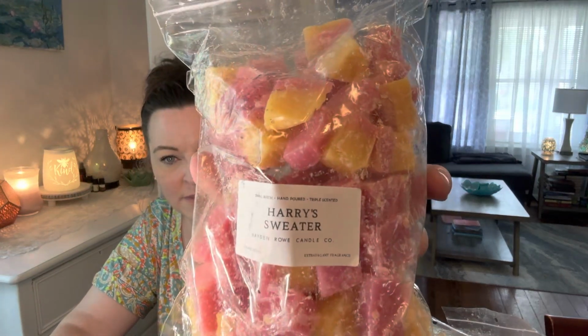And then on the 22nd, it says melt something that starts with the first letter of your last name, which would be H. I got this and I haven't melted it, so I chopped it up in my chop and chat. I'm anxious to melt it because it smells amazing. This is Harry Sweater from Hayden Row. Harry Sweater is like butterbeer, like Harry Potter, mixed with their Shorts and Sweater, which smells so much like Snuggle Up from Scentsy. So it's like Snuggle Up and butterbeer. It's just lovely. I'm anxious to melt that because I've honestly never melted it. I just kept smelling it, but didn't take the time to chop it. So now that it's chopped, I can melt it.